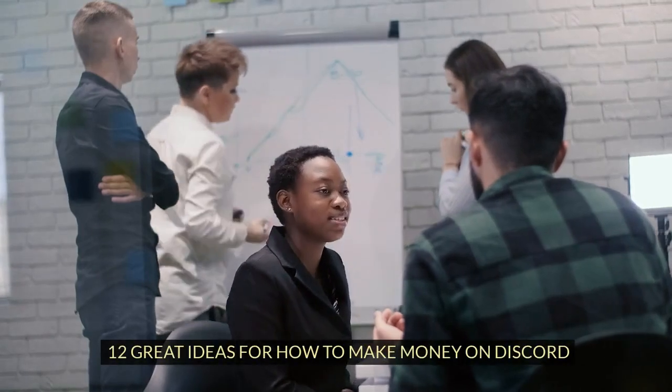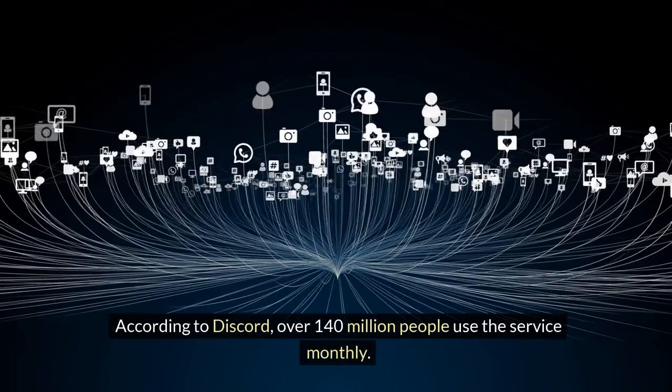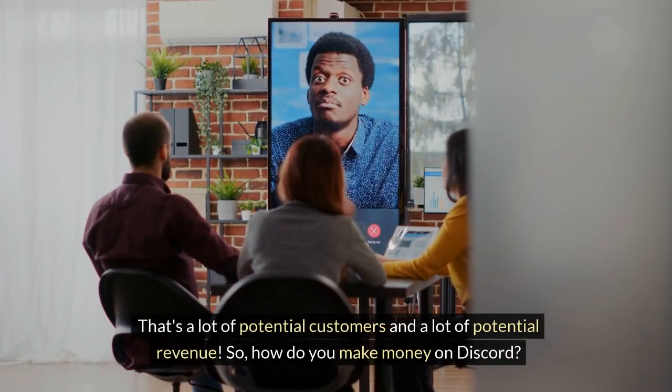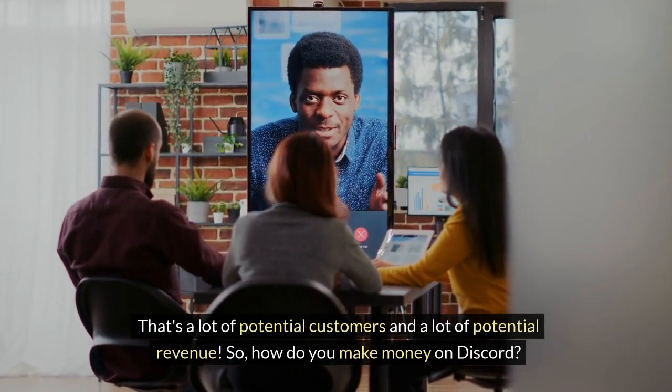12 Great Ideas for How to Make Money on Discord. According to Discord, over 140 million people use the service monthly. That's a lot of potential customers and a lot of potential revenue. So, how do you make money on Discord?